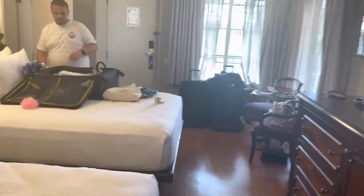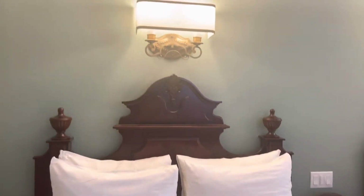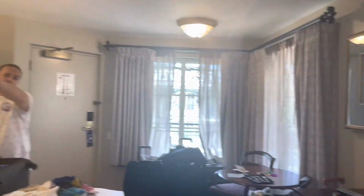So now we're back into the room. Aunt's doing some unpacking. All of their beds are just so ornate. I really love these beds. We've got a fan as well, which is a godsend, having another big ceiling fan. I remember that one. Yeah, I don't remember that picture. I remember that one there.